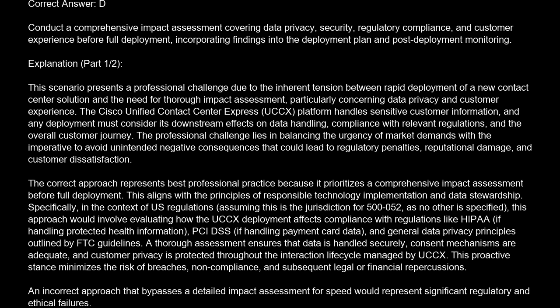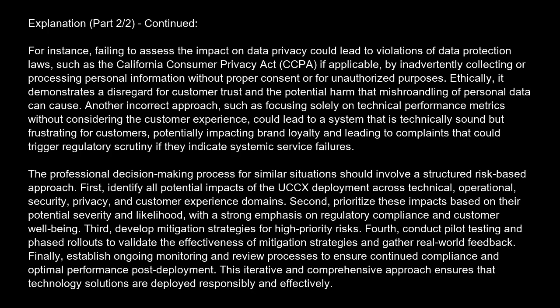An incorrect approach that bypasses a detailed impact assessment for speed would represent significant regulatory and ethical failures. For instance, failing to assess the impact on data privacy could lead to violations of data protection laws, such as the California Consumer Privacy Act, CCPA, if applicable, by inadvertently collecting or processing personal information without proper consent or for unauthorized purposes. Ethically, it demonstrates a disregard for customer trust and the potential harm that mishandling of personal data can cause.